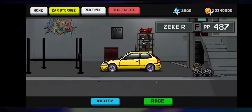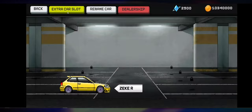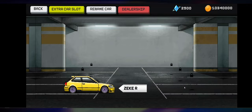But you can see the garage. The garage is actually pretty sick. You can modify, you can race. See your car storage, which is a little bit similar to Pixel Car Racer with having the multiple spots. So I can go extra car slot, I can buy it.